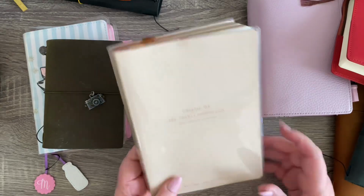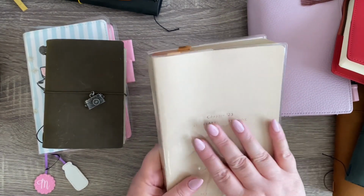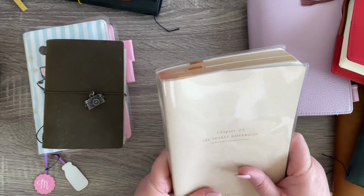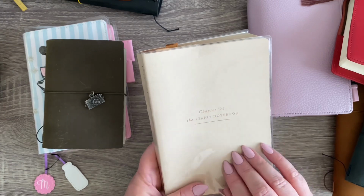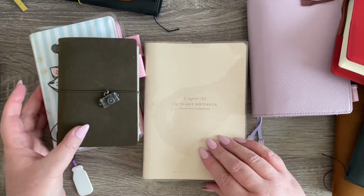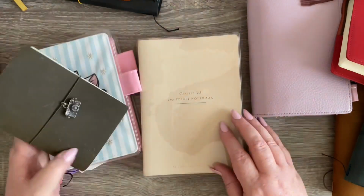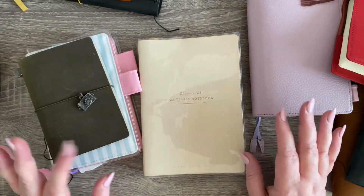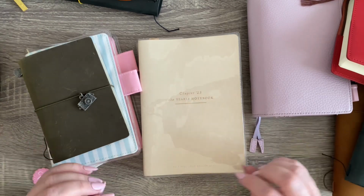This one will stay on my desk at work. I'll bring it home on the weekends to plan the following week. I'll do little plan with me's, I think, with this one with you on YouTube here. And then the others are just kind of whenever books, you know. I don't have to have like a daily check-in with every book. I just like to have them in case I want to do things in them.